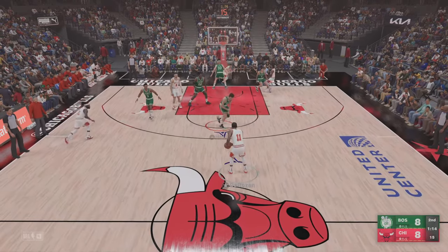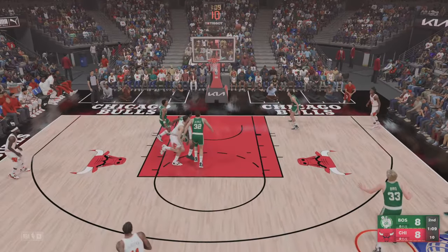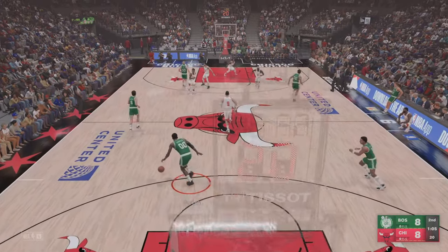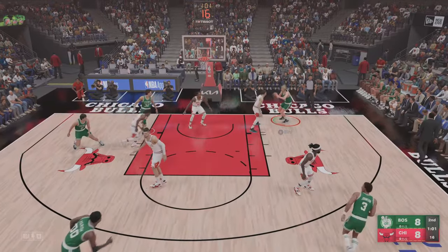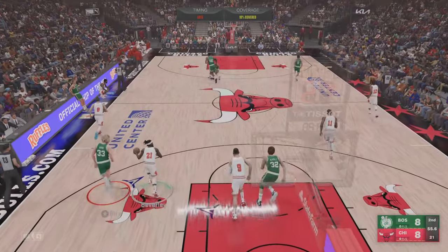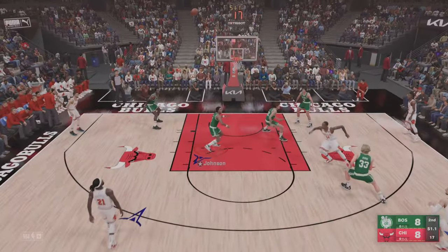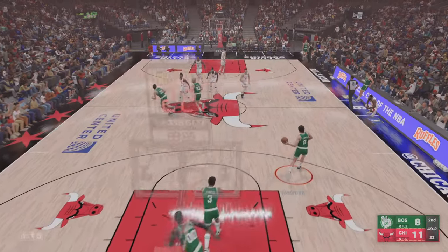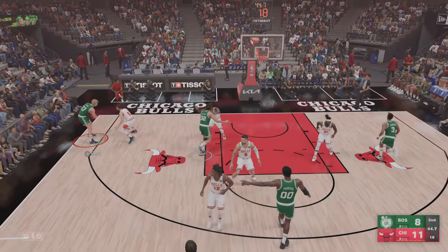Pass to DeRozan. Beyond the arc. Levine's shot is off. And here's Boston. Passes it to Bird. Over Levine. Bird can't get that one to fall. And here's Beverly. He brings it up for the Bulls. Shoots the three. It's good from long range. Beverly's got his first 3 points in the game. You do what you gotta do. That's Patrick Beverly in a nutshell.